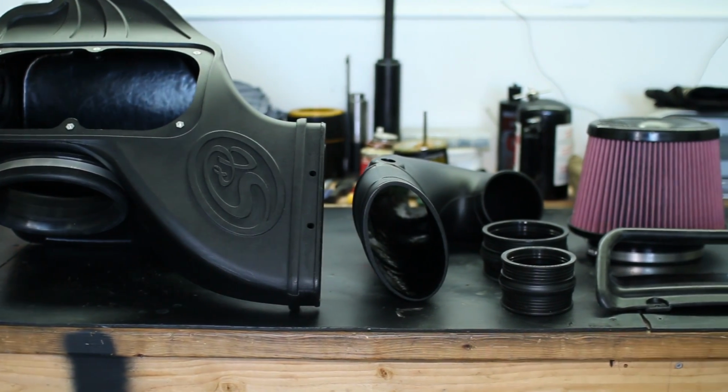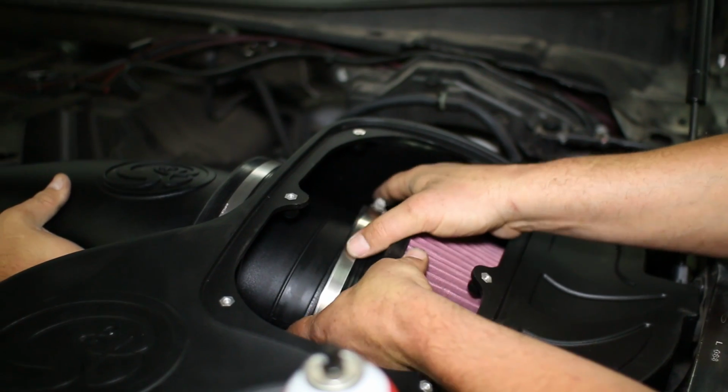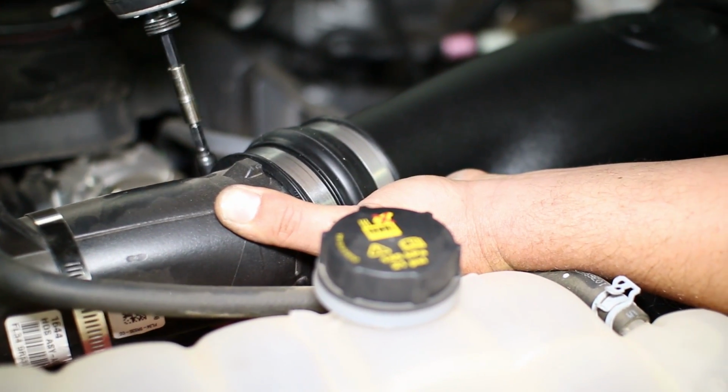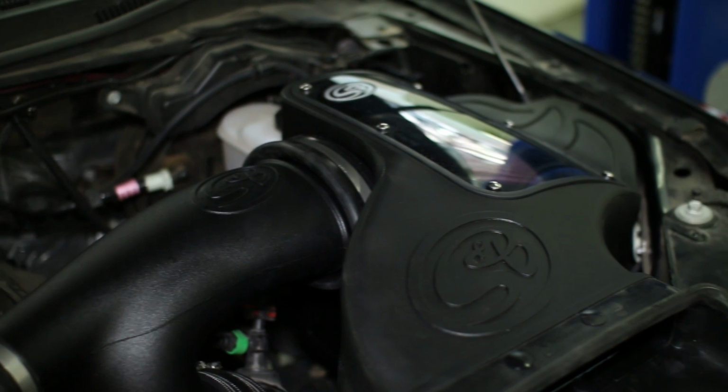Our only minor gripe with the SMB kits in general is that SMB does not offer a reusable dry filter variant. They only offer a reusable oiled filter or a dry disposable filter. Still, the SMB manages to check almost every single box without overly lightening your wallet.